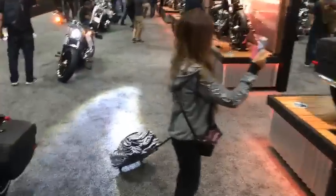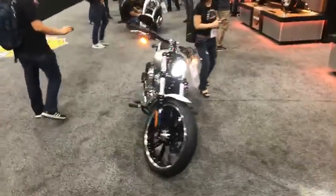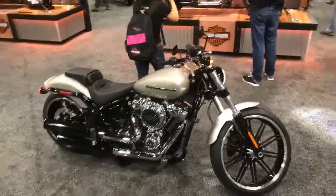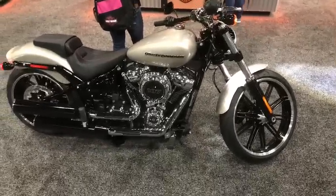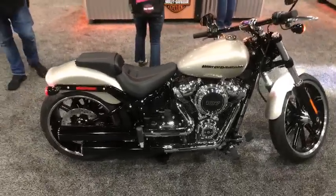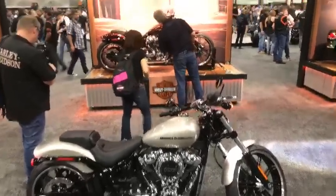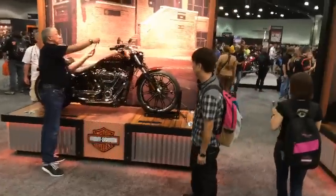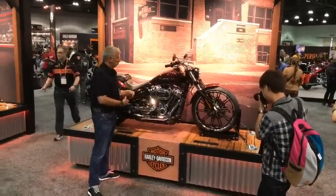I'm gonna go back over to the breakout here. I had some people asking for the breakout. So you can get the breakout in a 107 and a 114. I like the new Heritage. I think it looks really good. Yeah, guys, I think this frame is gonna be really, really good. I think the suspension is gonna be great. I think the handling is gonna be really good. I like the fact that you can snap on the accessories really easily to the rear strut.